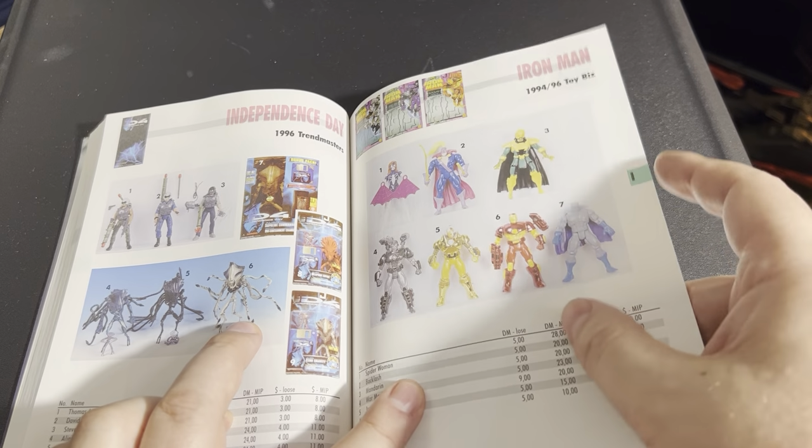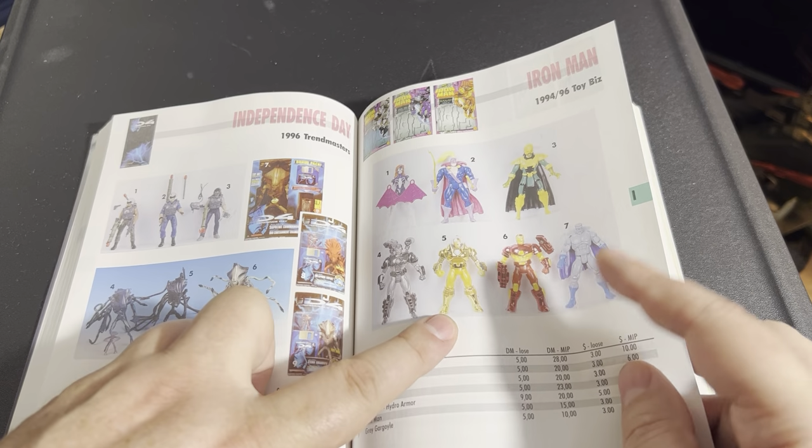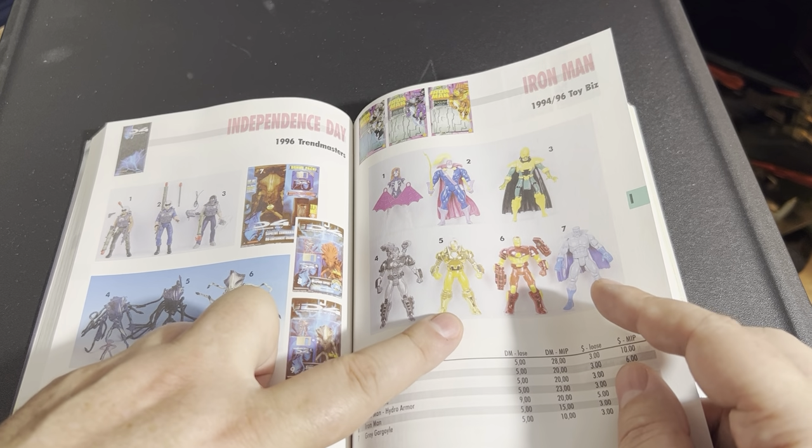Independence Day, Iron Man, I've got a number of these. I've got those three. I don't think I have the gold armor. I think that's the only one I'm missing, the gold armor. I have everything else.